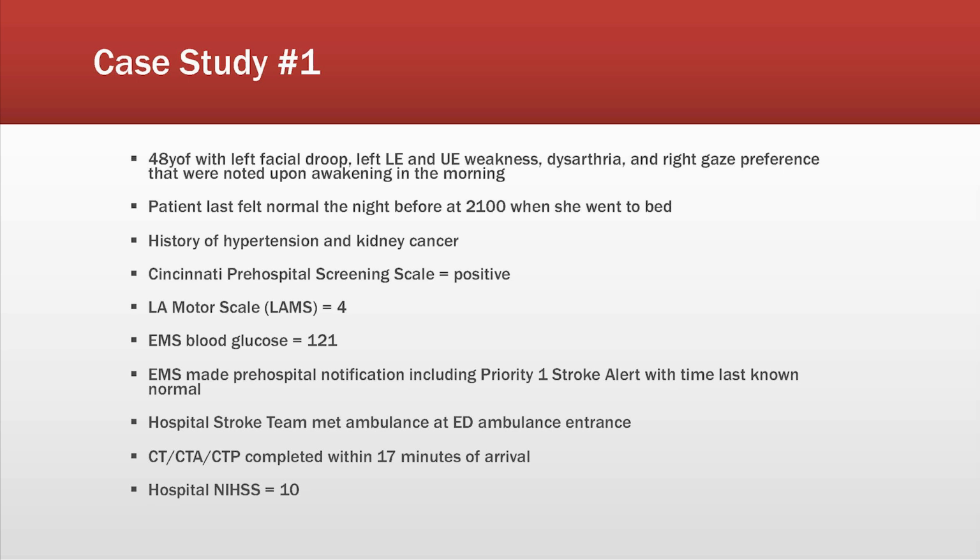EMS performed the Cincinnati pre-hospital screening scale and it was positive. The LAMS score that they got was a 4, which is suggestive of a large vessel occlusion, anything 4 or greater. The blood sugar was 121, so that also ruled out hypoglycemia. EMS made pre-hospital notification, including priority 1 stroke alert, with that last known well time indicated. The hospital stroke team was able to meet the ambulance at the ED ambulance entrance.